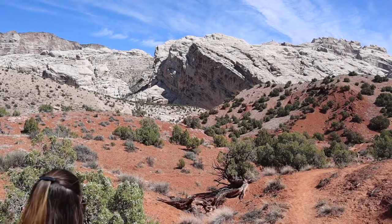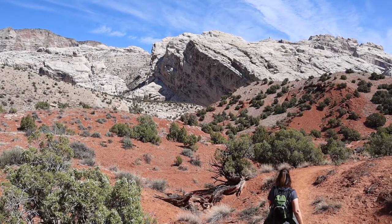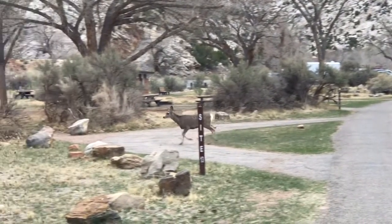It is a park that's a little off the beaten path, but that's what made it so enjoyable to us, and we hope to go back very soon. Dinosaur National Monument is definitely worth the trip.